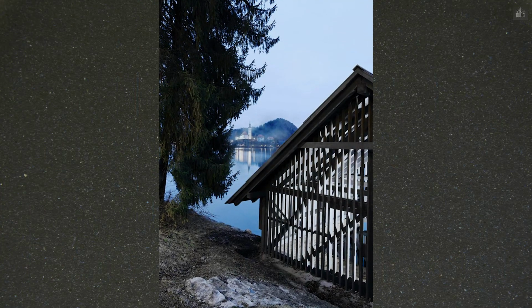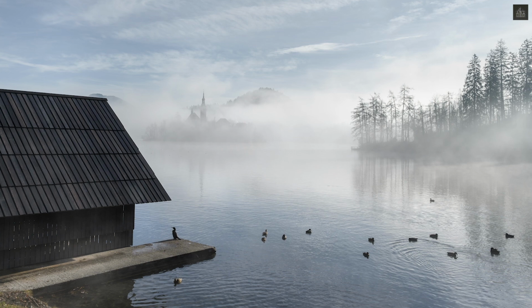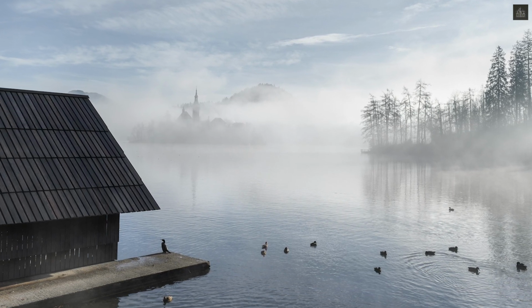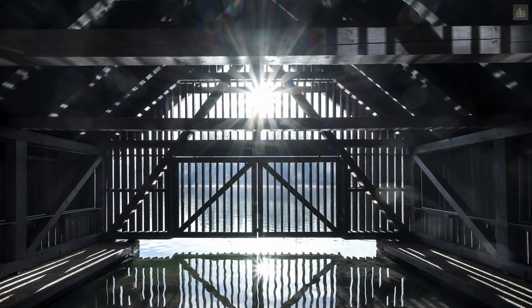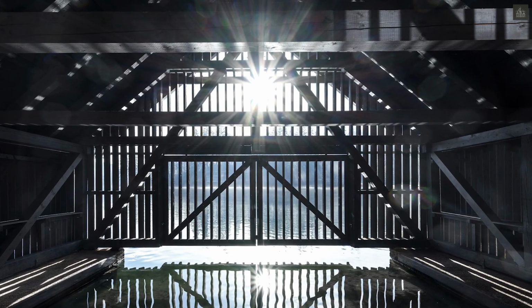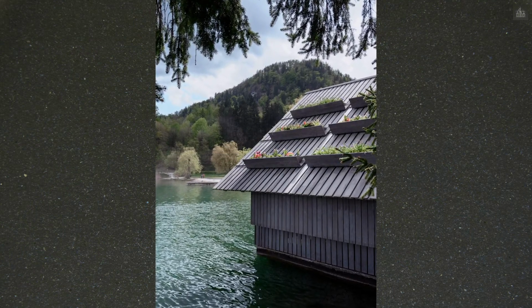Instead of reinstalling the cladding uniformly, the architects rotated and offset the wooden planks at varying angles. This created a porous facade that filters light, air, and views, transforming the boathouse into a light filter that changes character throughout the day. Internally, cold cement tiles were replaced with wooden flooring, improving comfort and reinforcing harmony with the surrounding landscape.